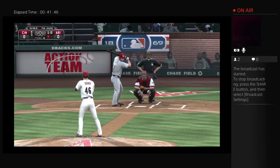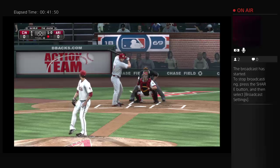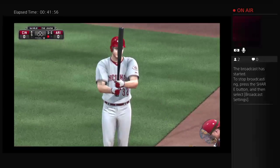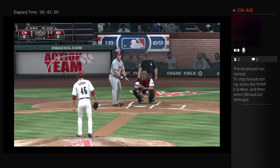Because he never got a pitch from it. He might, you never know. I doubt it. Fastball in there for a strike. 92 on the radar gun that time. I think if you gave him another chance, he'd be swinging at that one. That was a great pitch to hit.